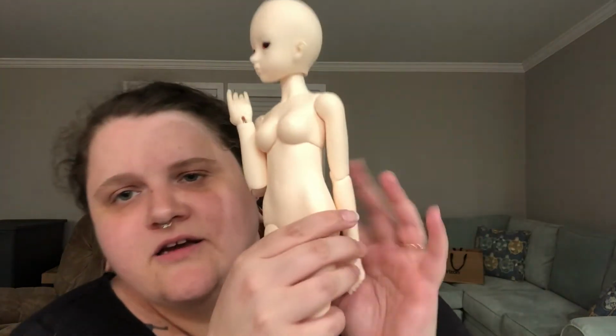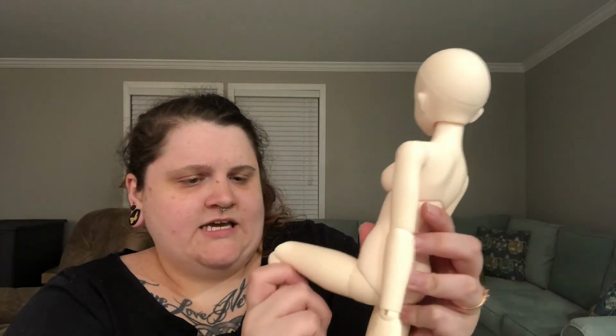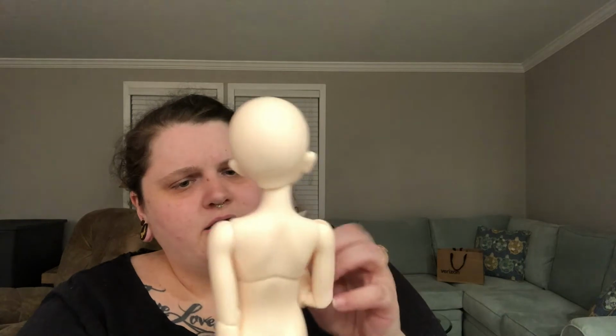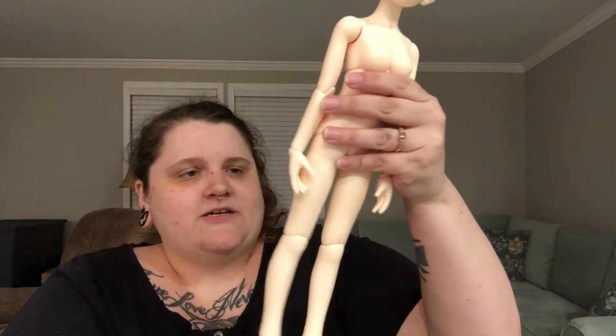She seems to be strung pretty tight. Okay, so there's her double jointed hand. She seems to be strung pretty tight. And there's her double jointed leg. She is very smooth feeling. I've heard that Luts uses really nice resin. Definitely smells strongly, but she definitely is thicker, especially in the legs.